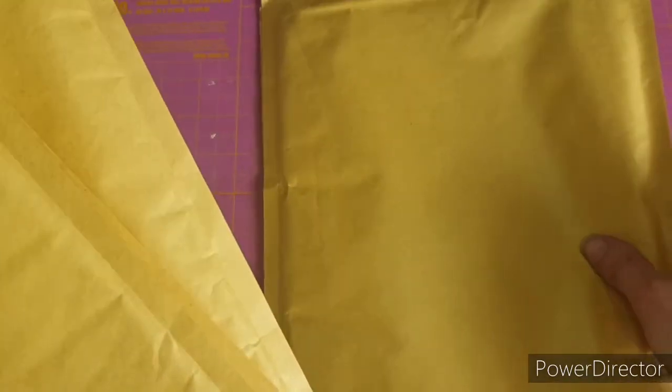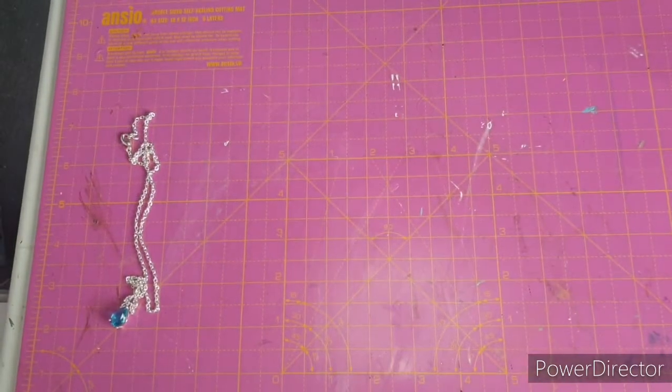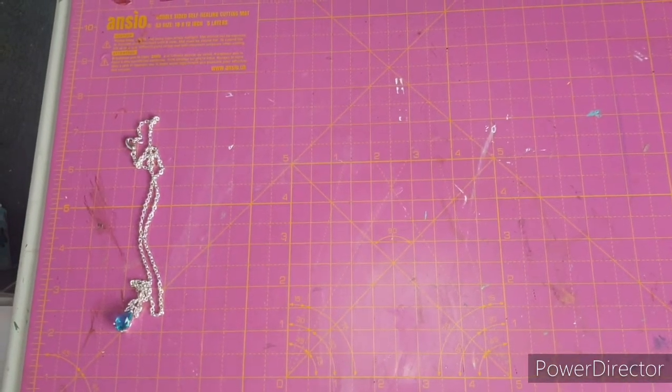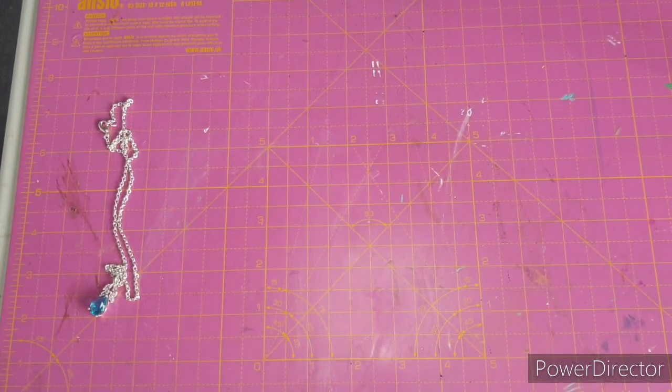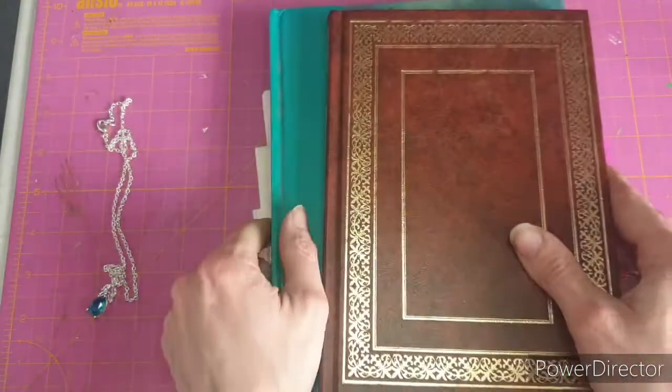Also found some large padded envelopes that have never been used. Can always use those, so I thought I'd grab those. Some more tissue paper.